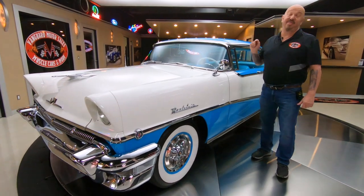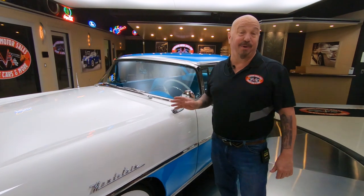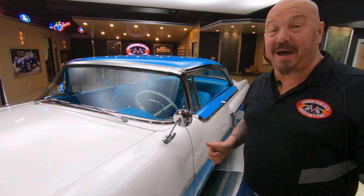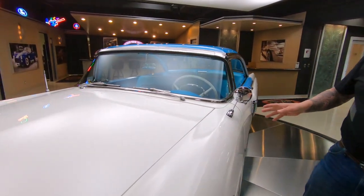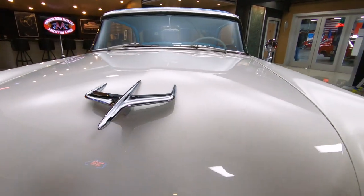I'm Greg, and this is probably the nicest 1956 Montclair Mercury on the planet. We're gonna get it up on the lift, we're gonna show you the bottom side, we're gonna get the hood up. This thing is absolutely gorgeous, and look at the chrome on this baby.